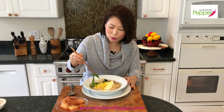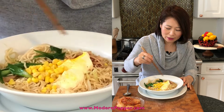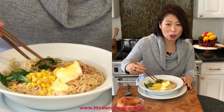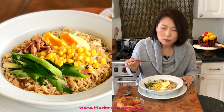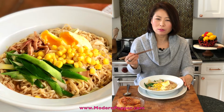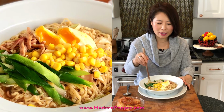So when you eat noodles, in Korean culture at least, it is absolutely okay to slurp. So I'm gonna put a little bit of scallion, ham, and then have a little slurp. Cheers, everyone. It is so hitting the spot right now.